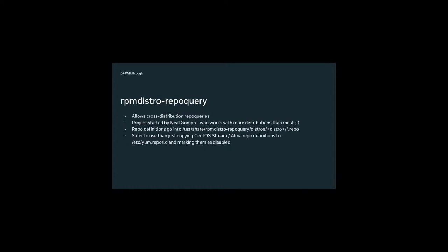So rpmdistro-repoquery is a project started by Neal Gompa. Since he works on a lot of distributions, it supports a lot of distributions from Fedora to CentOS to openSUSE and Mageia. And the repo definitions go to a different location, so there is no chance of DNF accidentally using it by default.